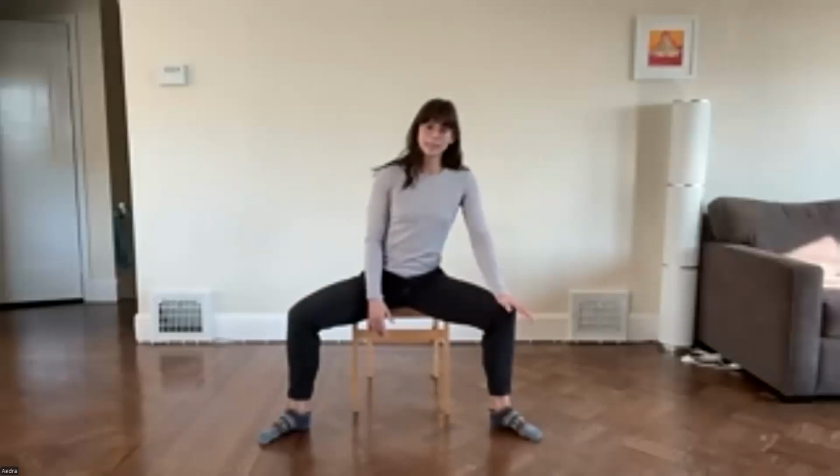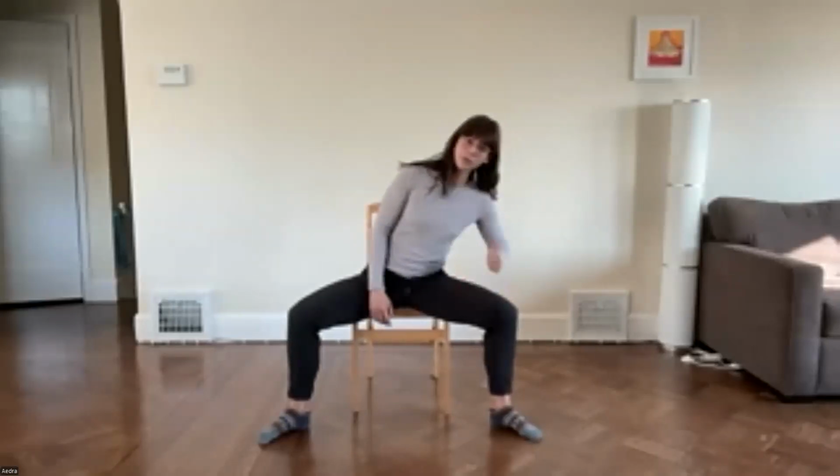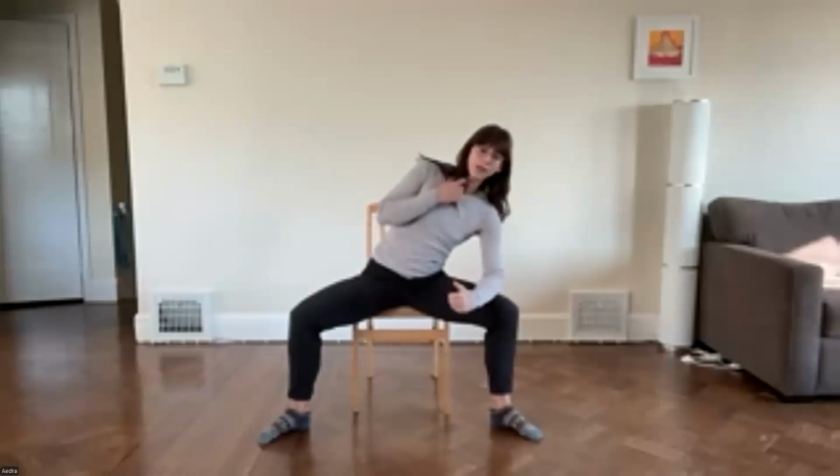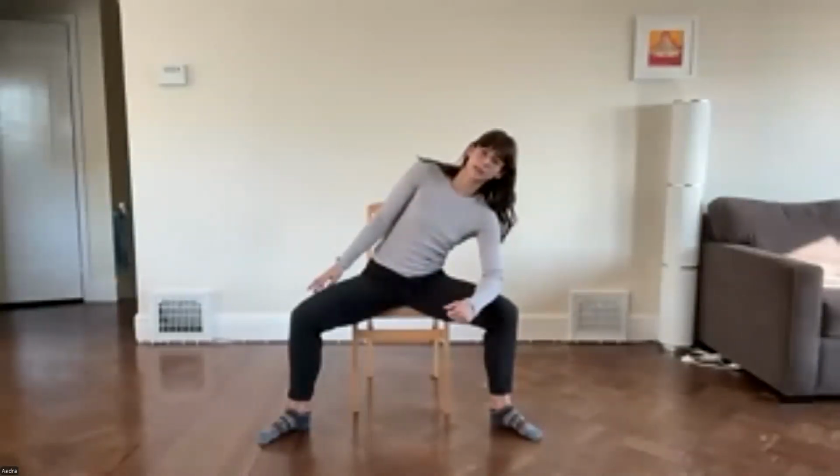We'll bring that right hand to the right knee. You can stay there. Or you can start to bend that right elbow. You could stay there, or you could bring the forearm to an arm rest or to your leg. Now we're going to move our free arm here. So that left arm is going to find some motion.